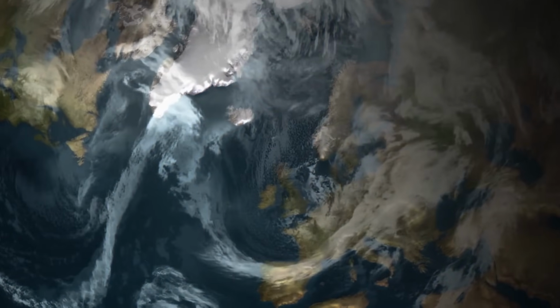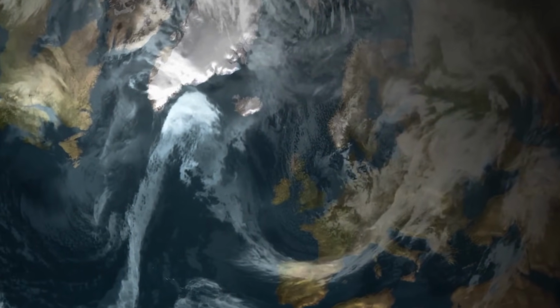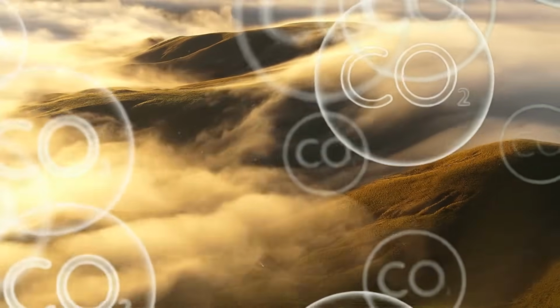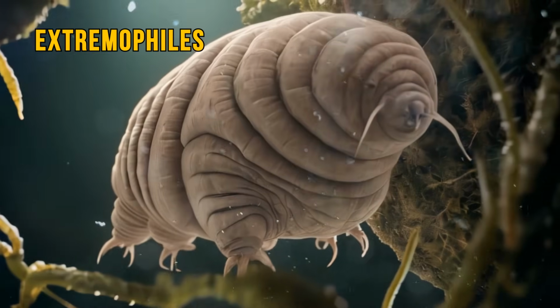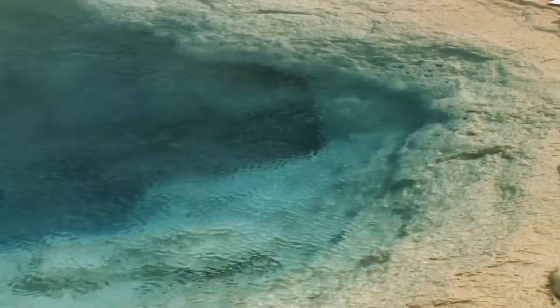Geologists also mentioned that there's evidence in our atmosphere that stuff like this may have happened in the distant past. During the Cretaceous period, carbon dioxide levels were way higher than today, which made it difficult for marine life to thrive. Who would survive all this? Probably just some extremophiles, these organisms that survive in harsh conditions like hot springs or deep undersea vents.